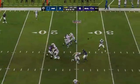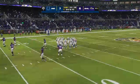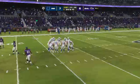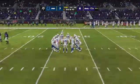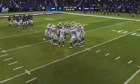2nd and 10, back to the air with Richardson. A throw left sideline, falls incomplete. I see the surprise in your face there, partner. That is a rare incompletion from him. He's been on point this entire game. He has percentage completion-wise way up, not that time.